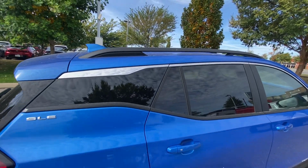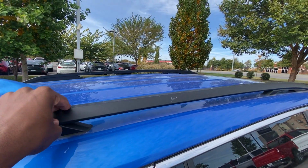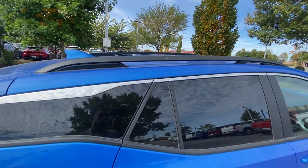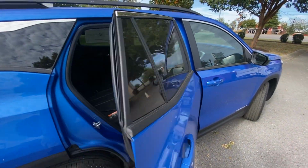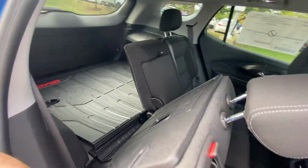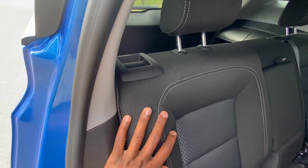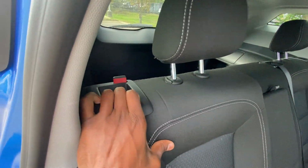Now again, I like with the driver convenience package, all that you get, because we do get the side rails here if you want to add some crossbars, put a roof rack on, something like that. Now, you can fold this back up. You just got to give it a little oomph when you get near the locking point. And then again, you can either do it from the back or release right here.